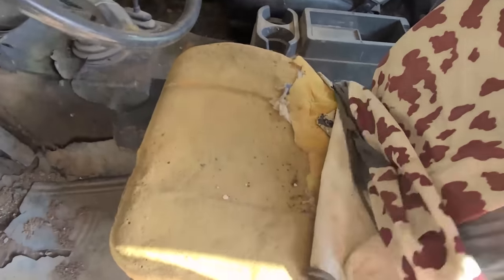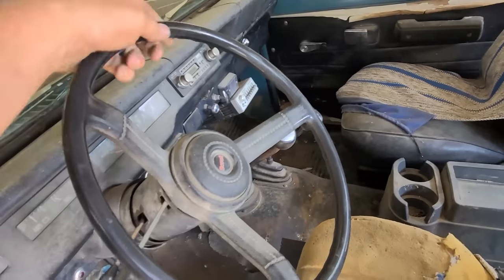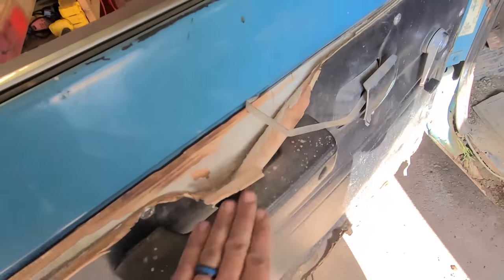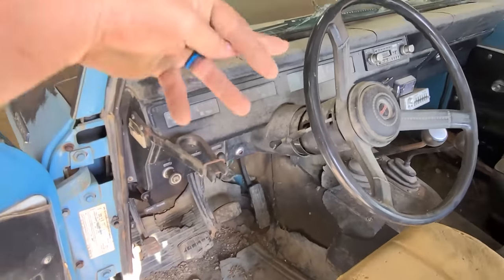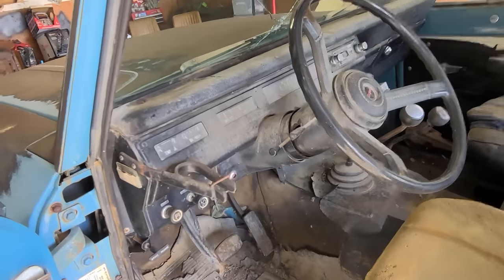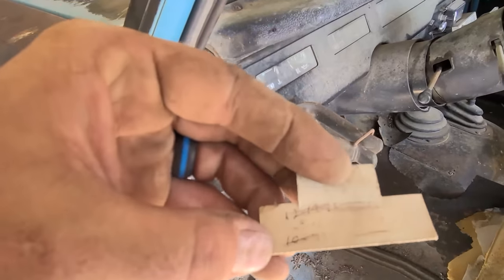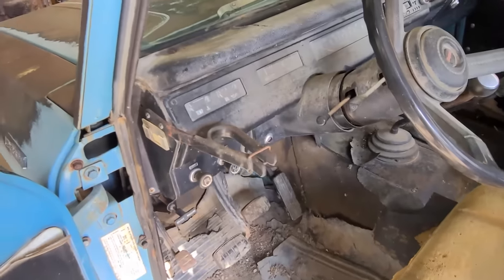We've got a completely worn out seat. Steering wheel is not too bad. Armrest, decent. Pedals, I don't know. You guys bleep bloop it down there. Is this 113 or 213? I would sure like it to be 113, but it's probably not. Do we have any info here? No oil changes in 1995. That doesn't help us much.